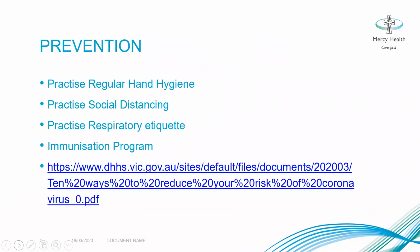Prevention. Practicing regular, effective hand hygiene is the most effective way to minimise the spread of infections by healthcare workers. Practice social distancing. Avoid droplet infection by being 1.5 metres away from other people and avoid large gatherings. Practice respiratory etiquette, using tissues and hand hygiene following coughing and sneezing, and effective immunisation programs.